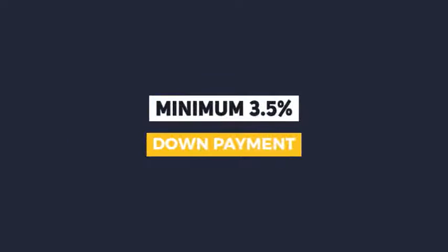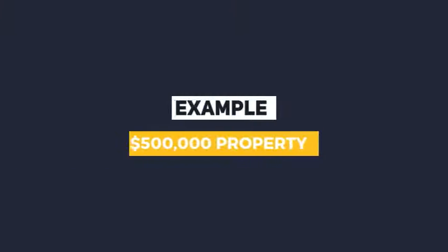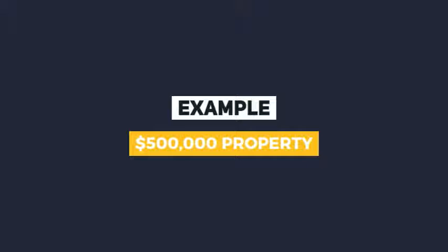If a buyer's income is over the income threshold requirement for the no money down program, then the minimum down payment is 3.5% down. This down payment requirement applies to single-family homes, condos, townhomes, and duplexes. Using the prior $500,000 purchase price, a buyer's down payment in this scenario would be $17,500. This down payment can be given to the buyer in the form of a gift.